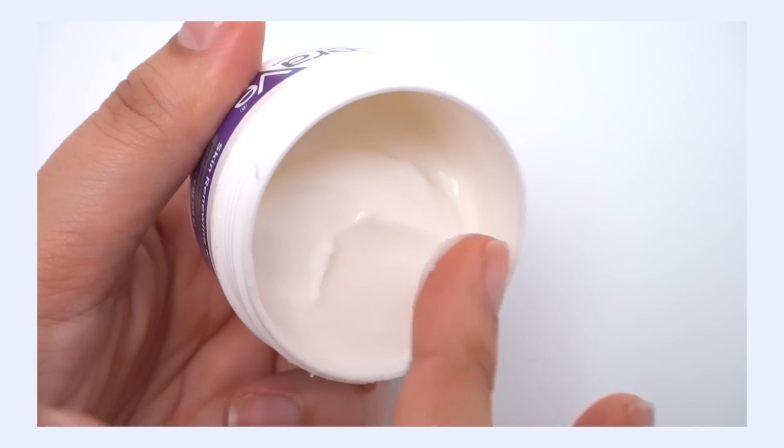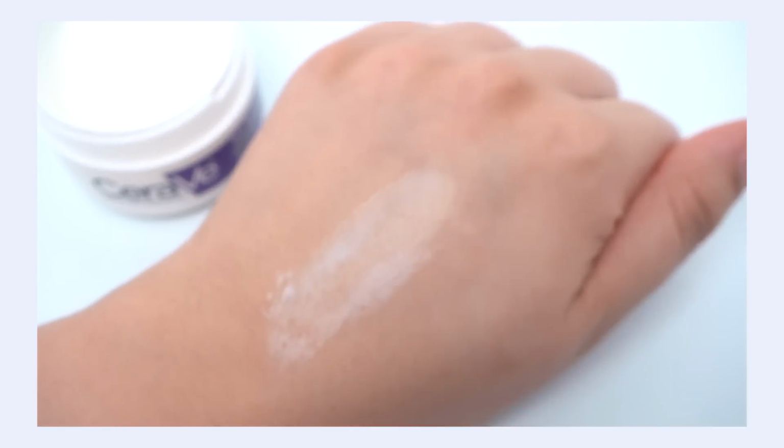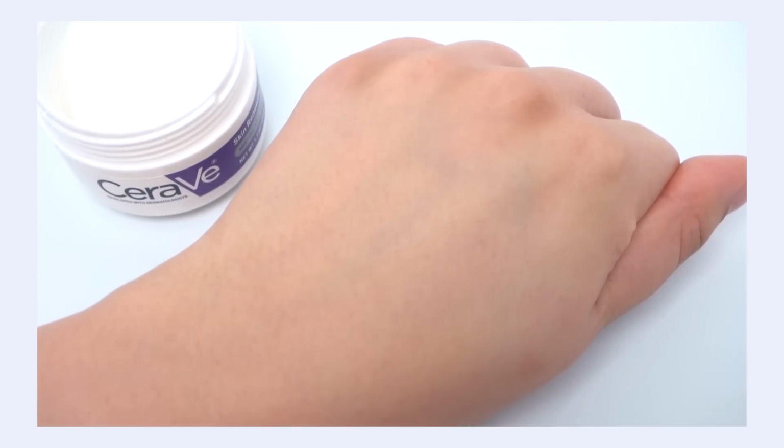The texture here is very different. It's almost like a thicker ointment balm-like texture. You can see this is definitely a very stiff type of texture, but as you get this onto your skin, it actually feels really silky, so smooth. It absorbs really nicely into the skin.